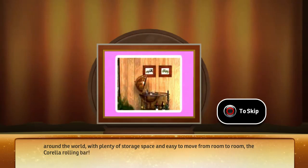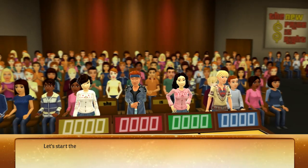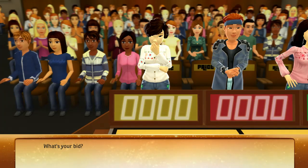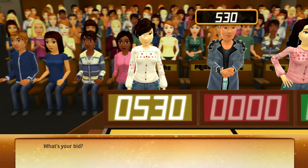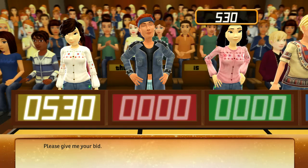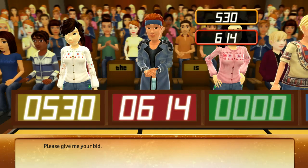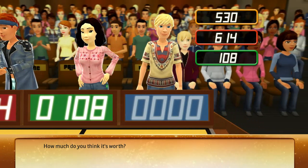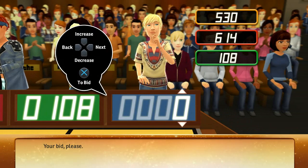Space and easy to move from room to room. The Corella Rolling Ball. Let's start the bidding. All right, what's your bid? Okay, please give me your bid. And how much do you think it's worth? All right, your bid, please.